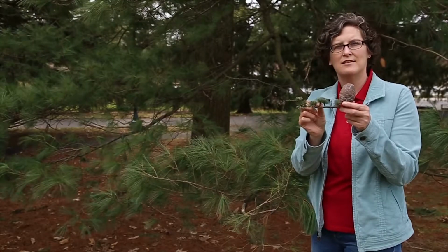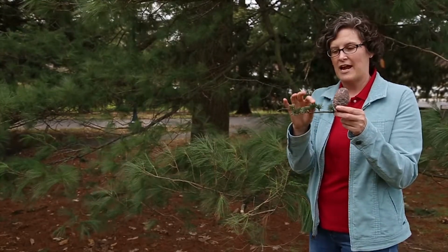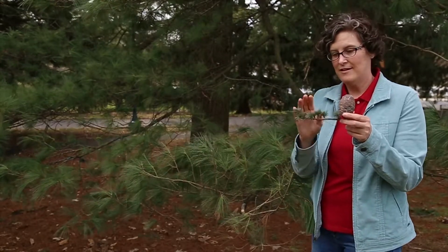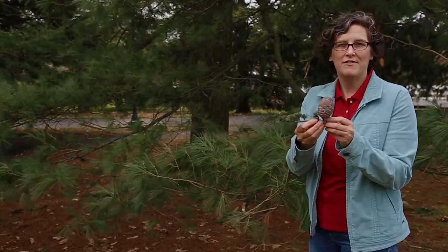And you won't see this on a pine tree on spurs. So even though they look bundled, they're actually not. So this is a cedar. So that's some of the ways that you can tell when something is a pine or if that's not a pine.